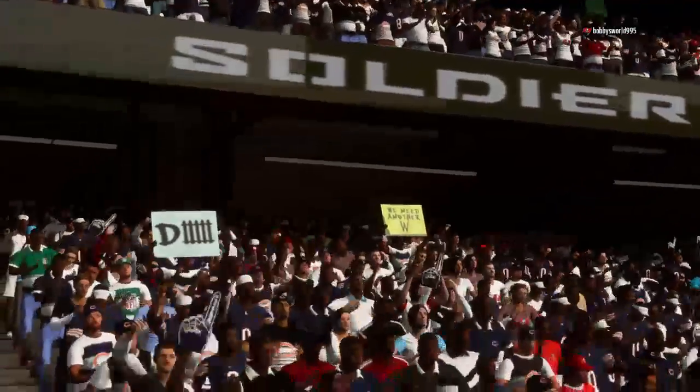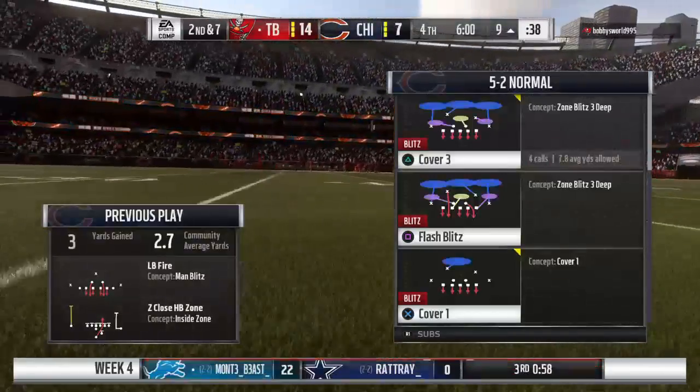Back now at Soldier Field. It's the Bucs. They've got the football. They also are in front here on the scoreboard as we start the 4th.